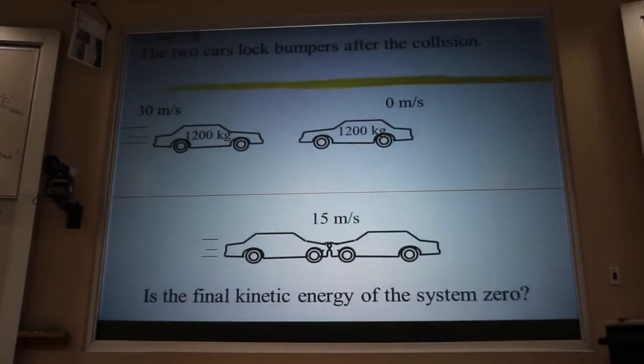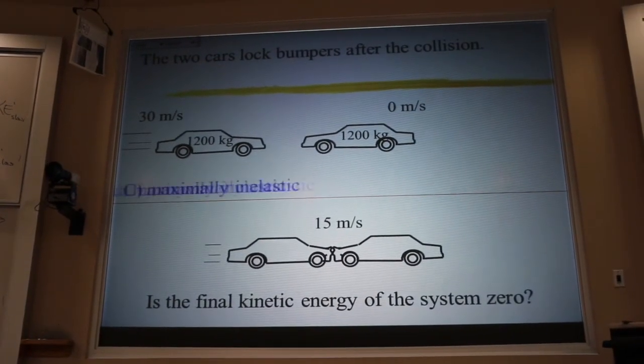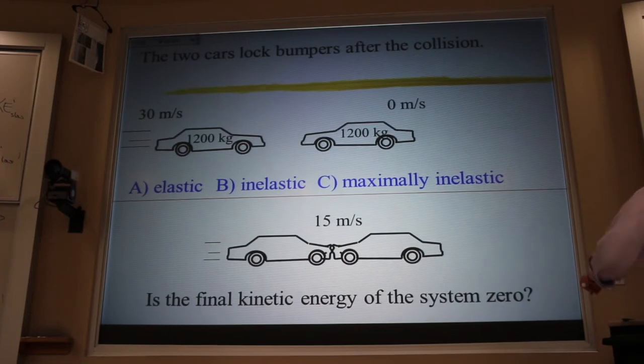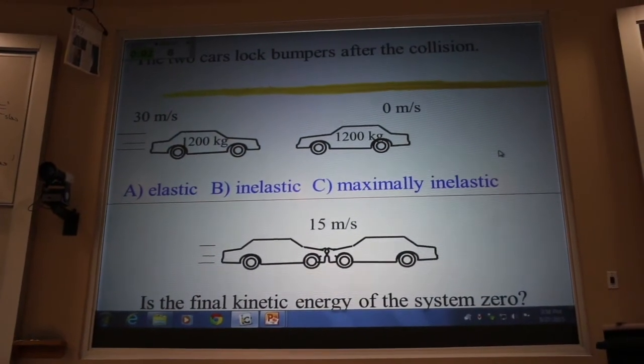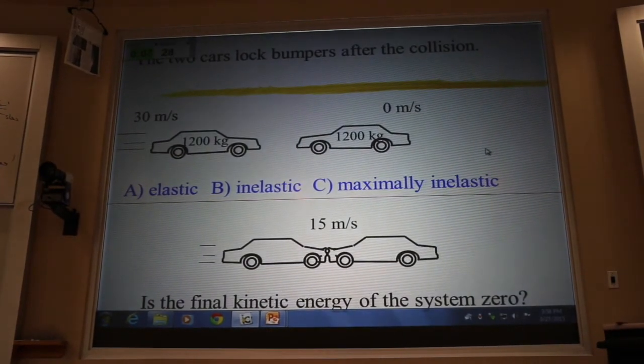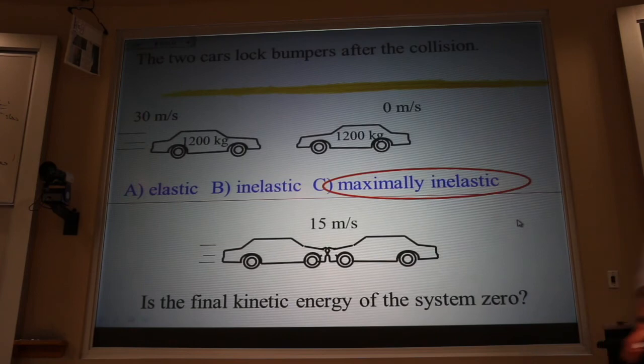Now, folks, is the final kinetic energy 0? With your clicker one more time. What flavor of collision would this be? Okay? I gotcha. The answer is C, maximally inelastic.